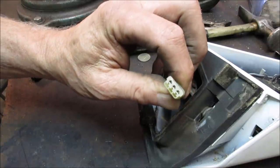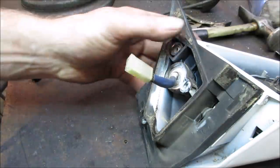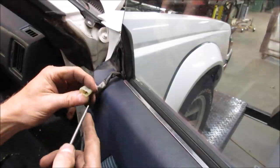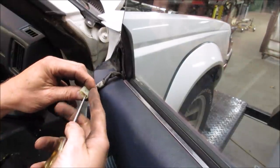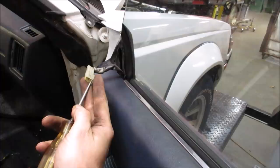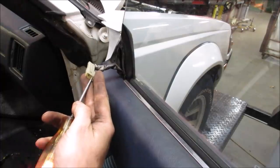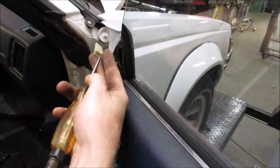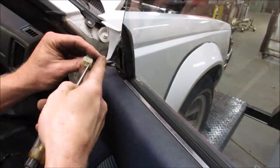Let's go get a test light and see if we got any power going to the mirror, to see if there's a problem with the mirror or a problem with the car. All right, I got the key on. Let's just grab one of them. There it goes. So definitely, I'm trying to rotate the mirror in the center and it's getting a signal on the light.